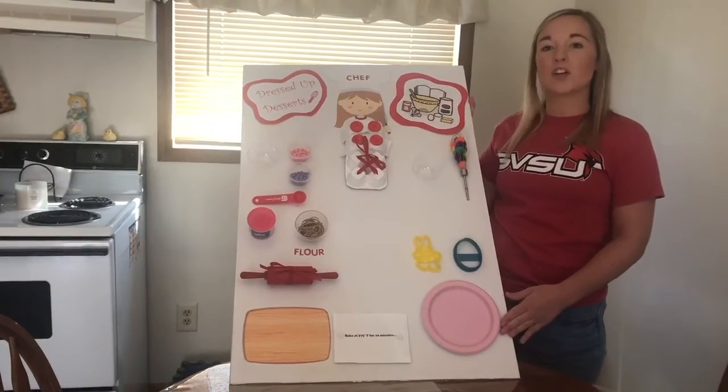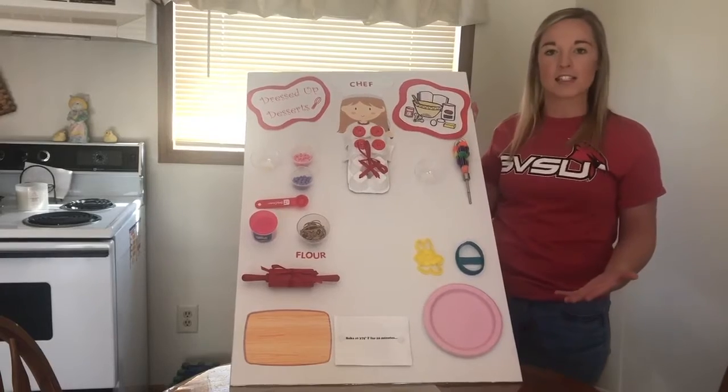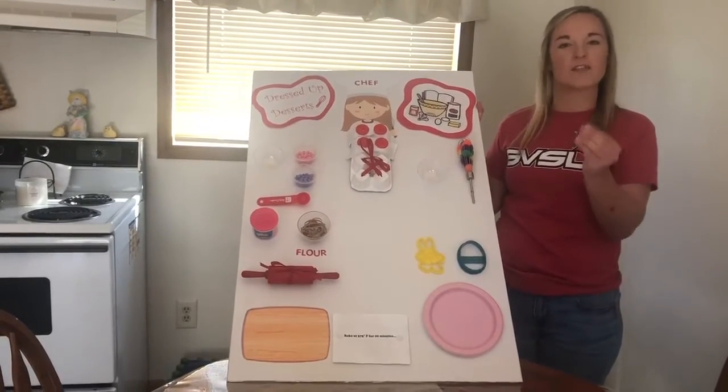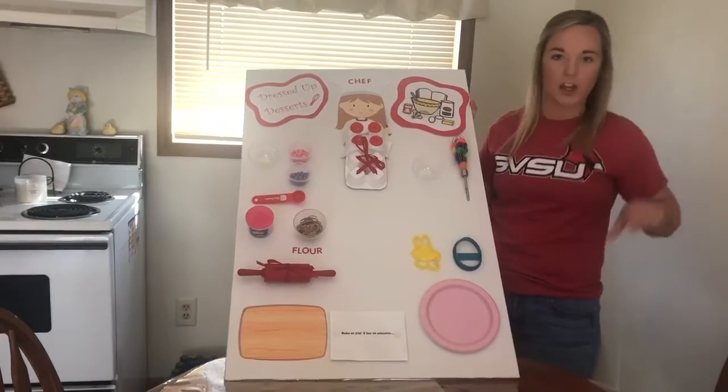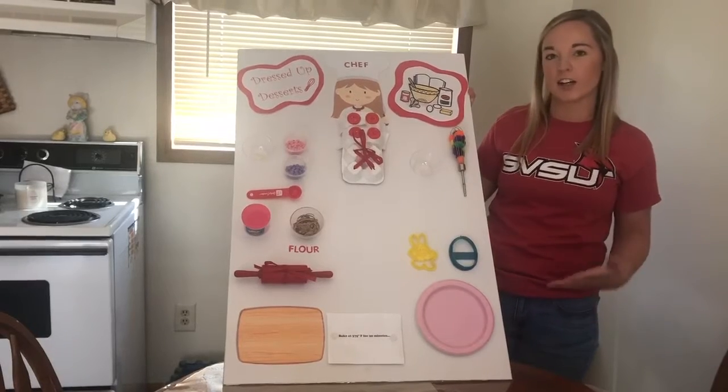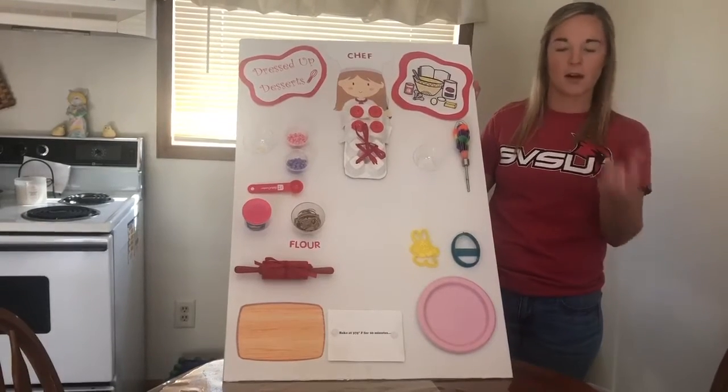One of her stated goals was that she wants to work on lower body dressing and upper body dressing. She wanted to work on buttoning and zipping and just the fine motor aspects that come with dressing, and even pinching to pull up your pants. So I tried to incorporate a lot of activities in here that will exercise those fine motor muscles.